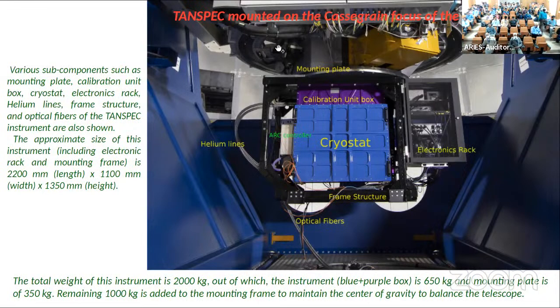And then to mount this instrument, we need one frame. This is the black one, and then there is a mounting frame. So the total weight of this instrument is around 2 ton, because the instrument itself is 650 kg, but to balance this big telescope, we need to have a 2-ton instrument. So 650 kg for this instrument, and then there is 350 kg of mounting plate. And then 1 ton we have put as extra weight to balance this telescope, because this is on the Cassegrain focal plane. So we have to balance this telescope.